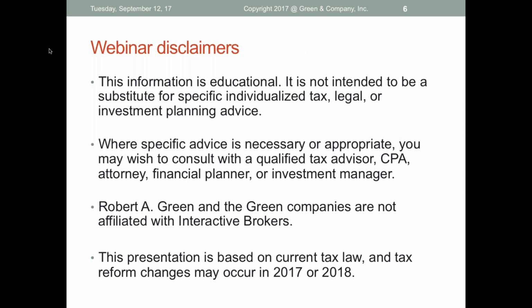This is educational information. It's not one-on-one advice. So you should come to us for that, or your own qualified tax advisor or CPA. I'm not an investment advisor. I'm not telling you that volatility is a great product to trade right now. In fact, volatility may be very low, but overnight with headline risk it can pop. It's something that traders like to trade, and we have a lot of clients doing very well trading volatility. Now, Robert Green, that's me, and the Green companies are not affiliated with Interactive Brokers. They're a brokerage firm, we're a CPA firm, and a website for education.